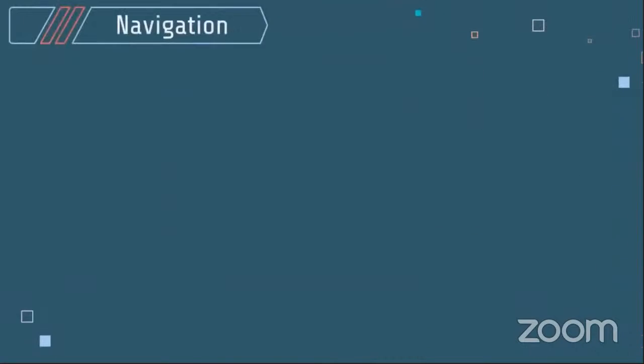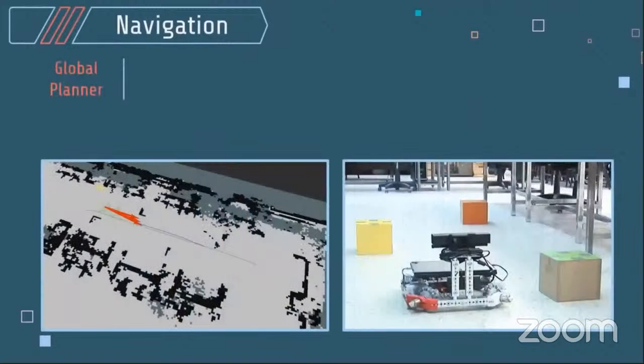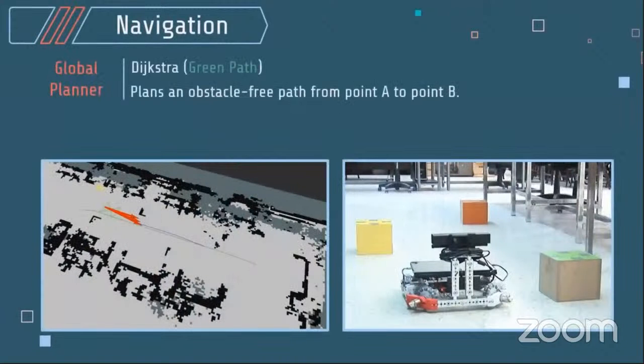As for the navigation part, we use Dijkstra algorithm as our global planner, which we can see as the green path. Usually this plans a path from start to goal on a larger scale, such as cities or countries. You can imagine it as a direction service in Google Maps.